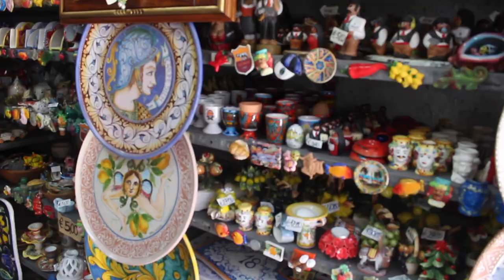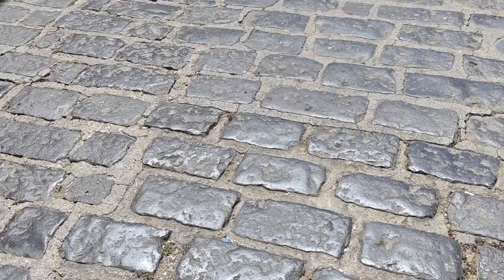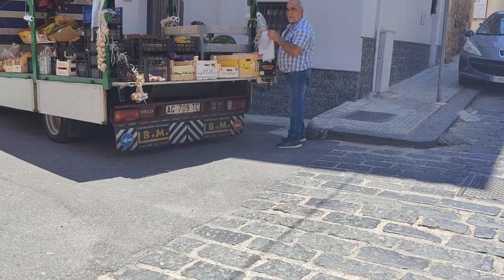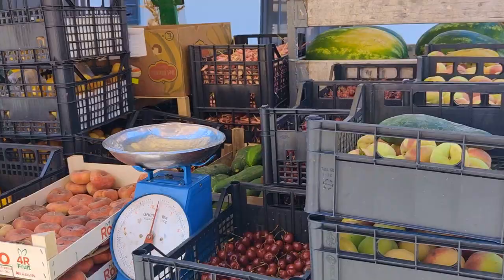There are also plenty of items for everyday use in the house, besides decorations. I always like to wander off the main streets and manage to find something interesting. Via Nuova. Here's some typical fruits and vegetables from the area. Buongiorno. Questo è tutto locale? Sì. È certo, Palermo.